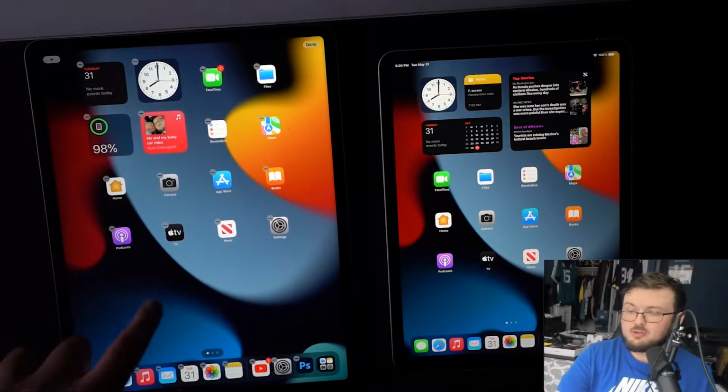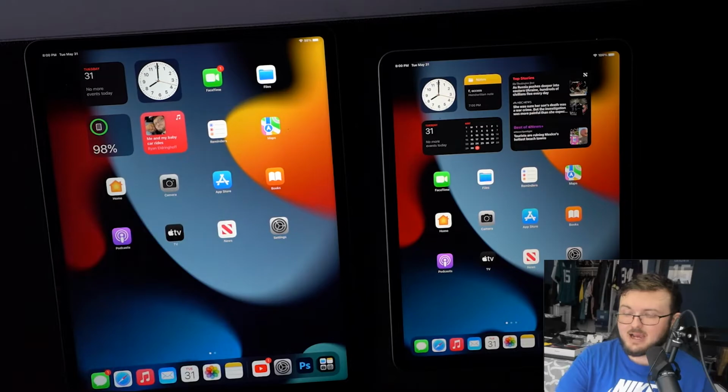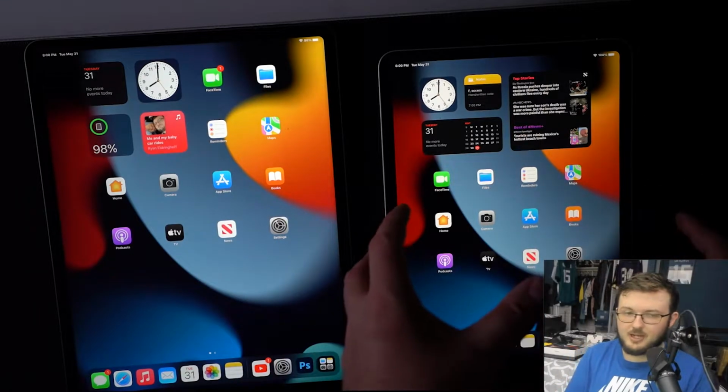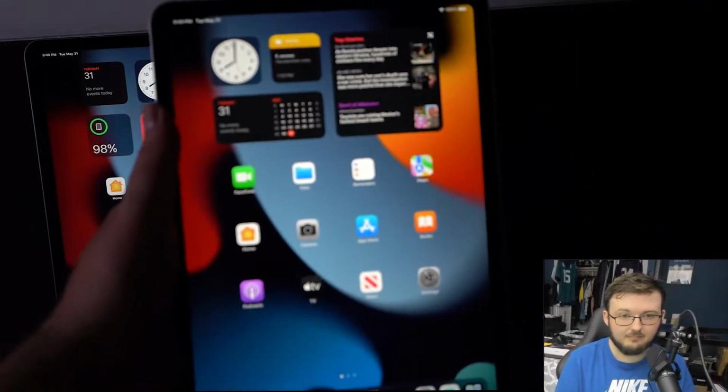So which one should you pick up? Which one is better? After using both of these for 2 weeks now, which one is actually better? This is my personal opinion, and this is how I break them down.